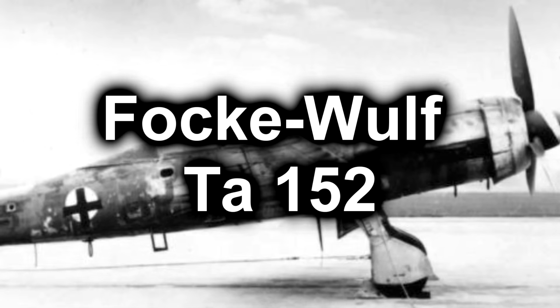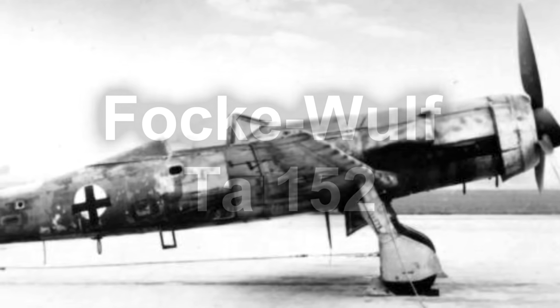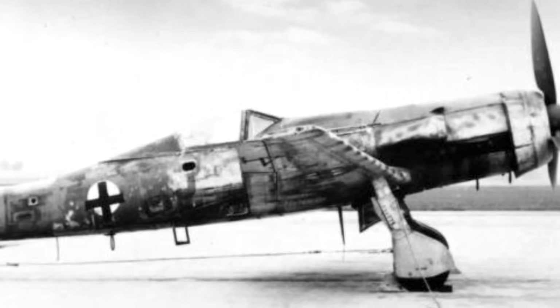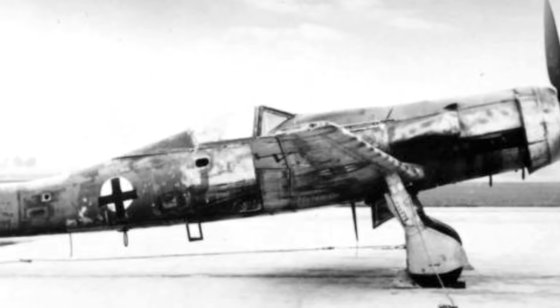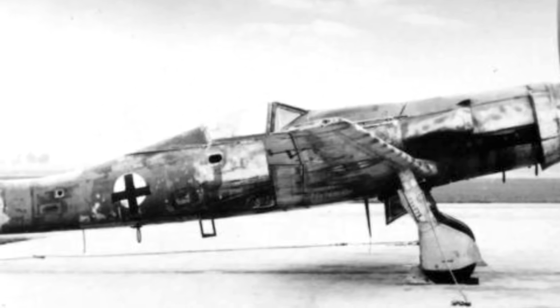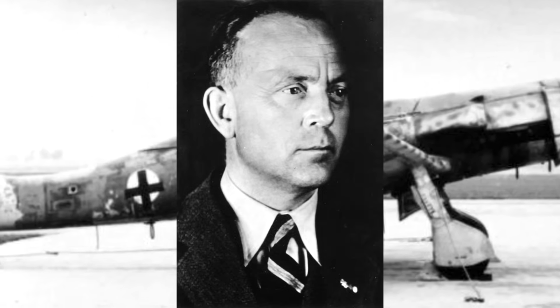The Focke-Wulf Ta-152. Oh, that's a long girl. What the heck is going on? Focke-Wulf? You mean like the 190? And yes it is. Well, no, it's the 152, but it was developed from the 190. These were meant to be a significant improvement over the 190s, and they're called TAs because by that point in time, it was decided the designer's name should be included in the designation, and these planes were designed by Kurt Tank, hence TA for Tank 152.